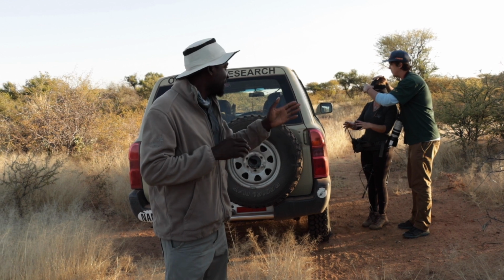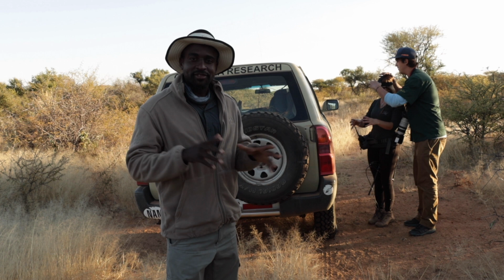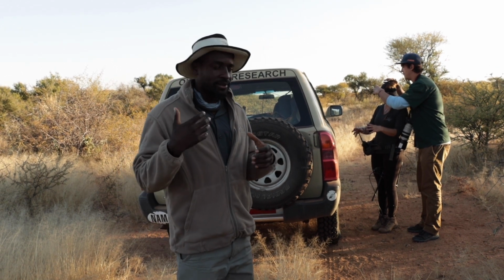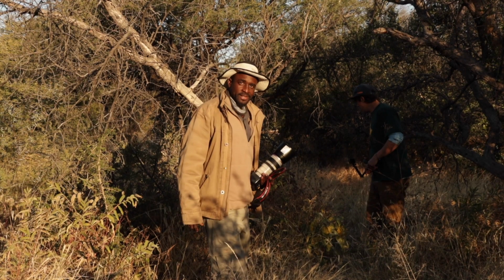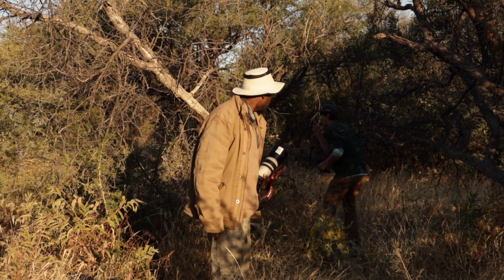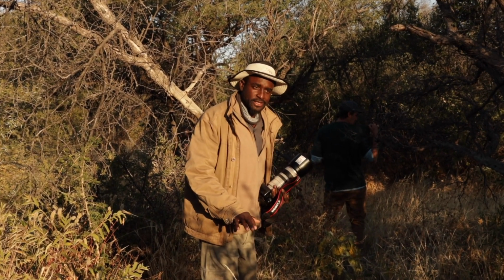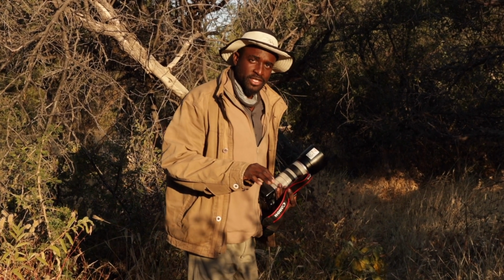We'll follow Kelsey, and then she'll lead us to where the pangolin is. And from there, she will do her thing. And as she does it, we will actually show you everything unfolding. Right, we are in this bush now. There's a lot of tall grass, thick bushes, and we are actually looking for this pangolin.